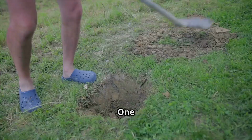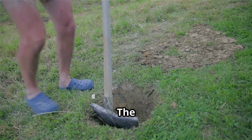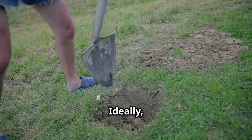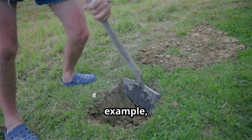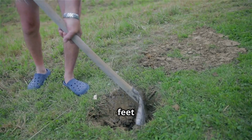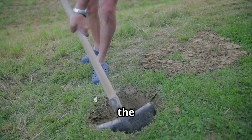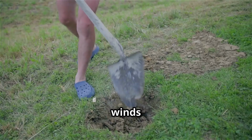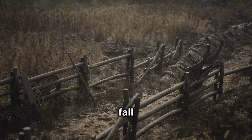avoid them. One common mistake is not digging the post holes deep enough. The depth of your post holes is crucial for the stability of your fence. Ideally, post holes should be at least 1/3 the height of the fence. For example, if you're building a 6-foot fence, your post holes should be at least 2 feet deep. This ensures that the posts are anchored securely in the ground and can withstand various weather conditions, including strong winds and heavy rains. This can cause the fence to lean or even fall over.